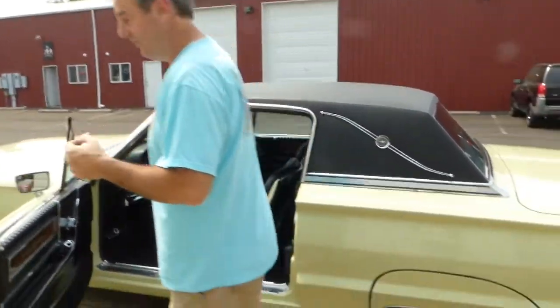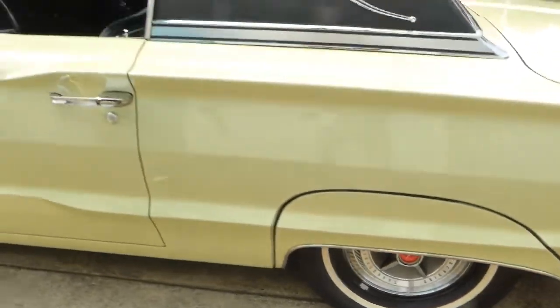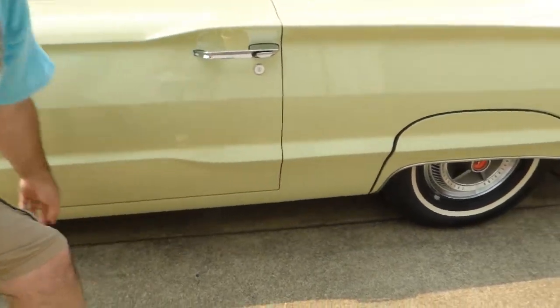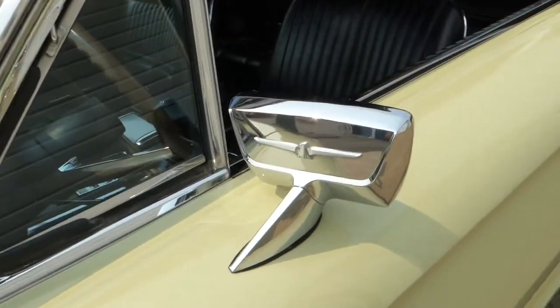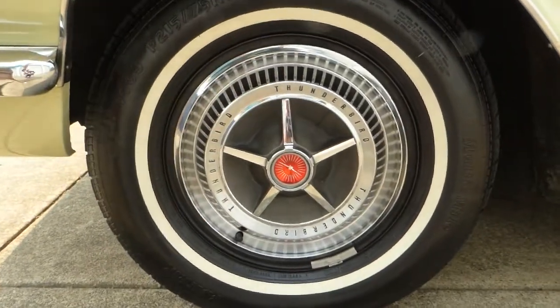That's been rebuilt too. So you've got a nice running, nice operating car, and these things drive so nice. They're kind of heavy, so they go down the road nicely. Very nice to drive, fun to drive. Doors close nice and solid again. You've got nice gaps here, nice and flush here and here. Little Thunderbird on the mirror there. Pretty much all stock. You've got white wall radials with the original hubcaps or wheel covers.